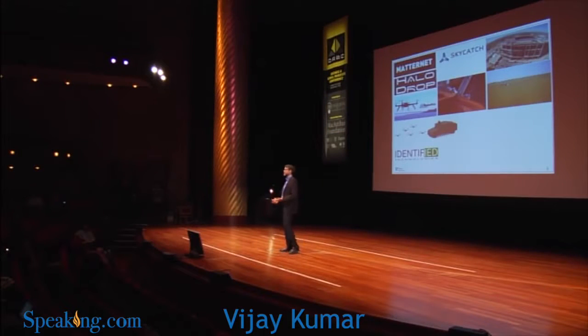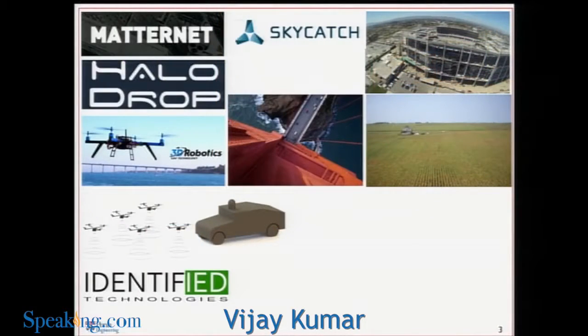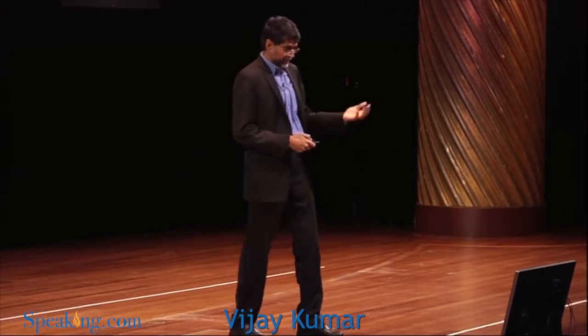A company that we've been working with, a spin-off from our lab, Identified Technologies, is using robots with ground-penetrating radar to detect IEDs to enable convoys to progress more quickly through fields that might have IEDs buried. KML Robotics, and this application we're looking at has to do with inspection of the insides of penstocks of hydroelectric dams. You can see this image here taken from a small quadrotor, which shows a corroded spot in this penstock.